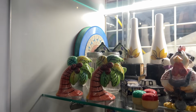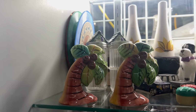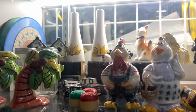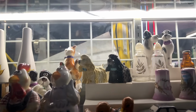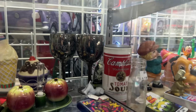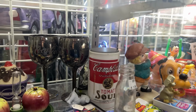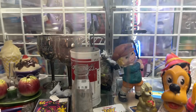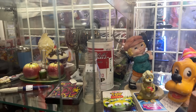Okay, so this case has some really fun items that I wanted to look at. I love these tropical palm tree salt and peppers. And then you got these really fun chicken ones here, all the dog ones and everything. And then down here, look at this. It is a Campbell's soup can radio. The top of the can is the speaker. It's got a little antenna. And then there's your dial on the side there. I just thought that was really fun. They're asking $30 for that.